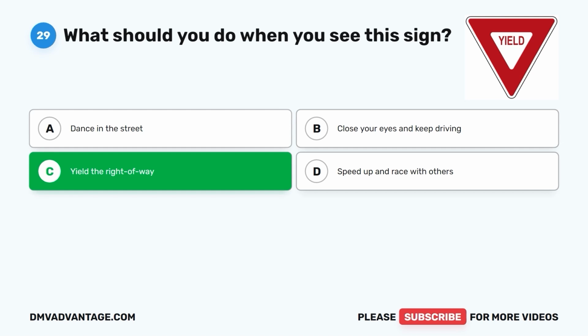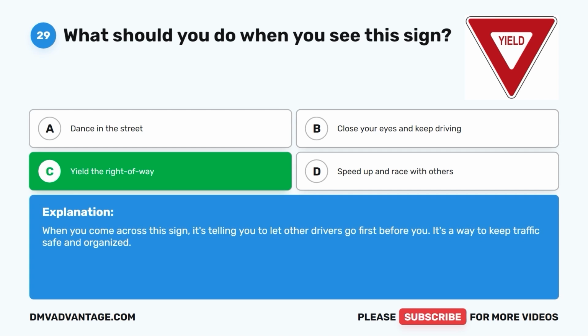The correct answer is C. Yield the right of way. When you come across this sign, it's telling you to let other drivers go first before you. It's a way to keep traffic safe and organized.